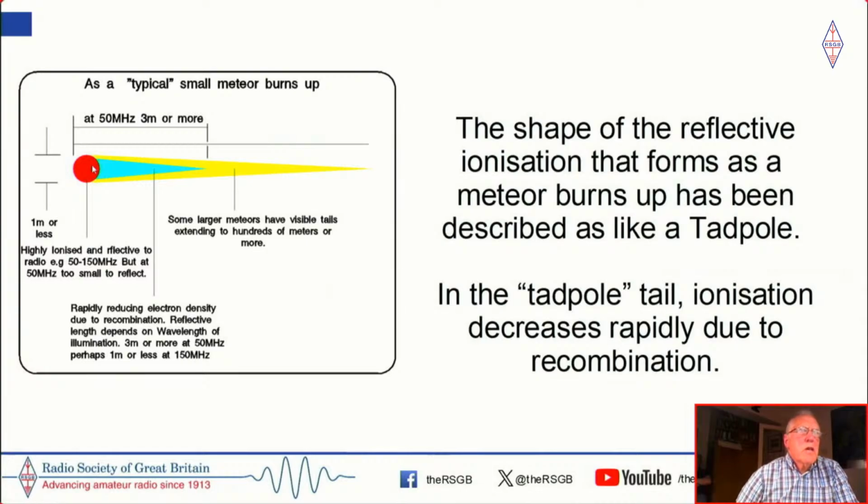What happens is that the ionization extends behind the meteor. The ionization electron density quickly drops due to recombination, but the effective reflecting length of it depends on frequency. At 6 meters, a lower electron density is required than at, for example, 150 megahertz, the frequency of the Graves radar, 143 megahertz, for example. That tail may be significantly shorter, and therefore not play a major part in the reflection.